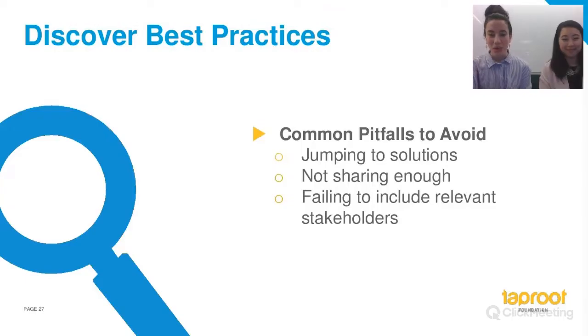And then equally important are common pitfalls to avoid. So you heard us and you saw again in the poll, one of the most common pitfalls is jumping to solutions. That can either be dealing with a superficial symptom versus the root cause, or going for that shiny, cool object versus what is actually needed to solve whatever challenge the organization has.